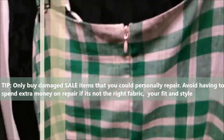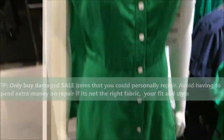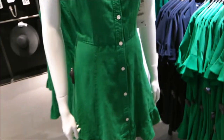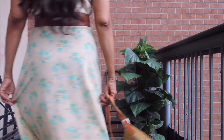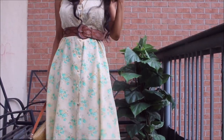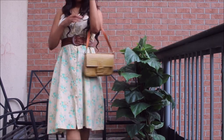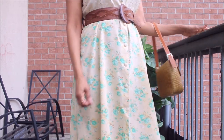This other piece, oh guys, these pieces are just me. It's anything with strings that you have to tie, anything with buttons. You could have me in a heartbeat. But this is another piece that I found under my mom's bed. It has the same style, it has buttons, and it's an excellent summer piece. And guys, I fell in love with this piece.